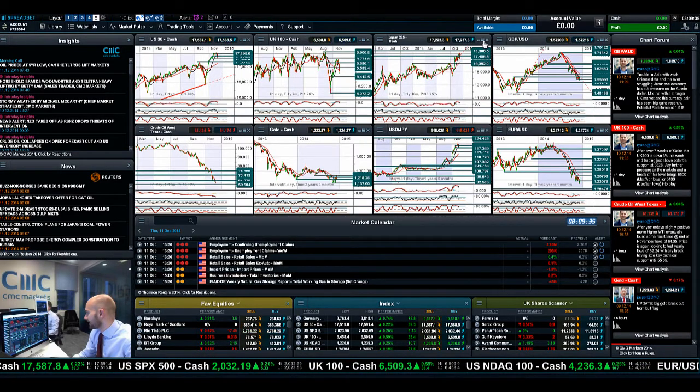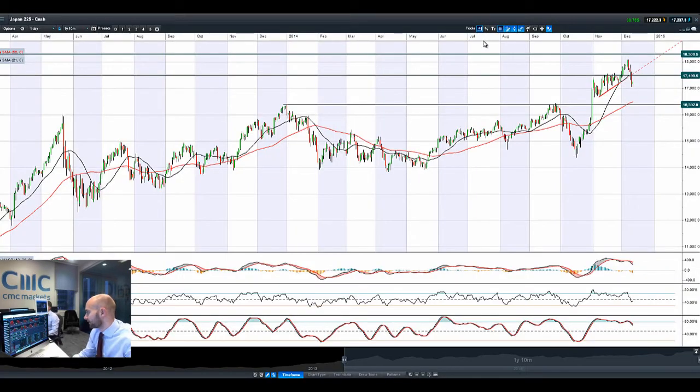So looking at Japan 225 and dollar yen, still in the toilet after the end of its rally, really dropping over about 300 points since its top there. But we'll come back to that in a second. Again, trading below potential support 17,496. Next potential support is 16,392, which also coincides with that 55 period SMA.